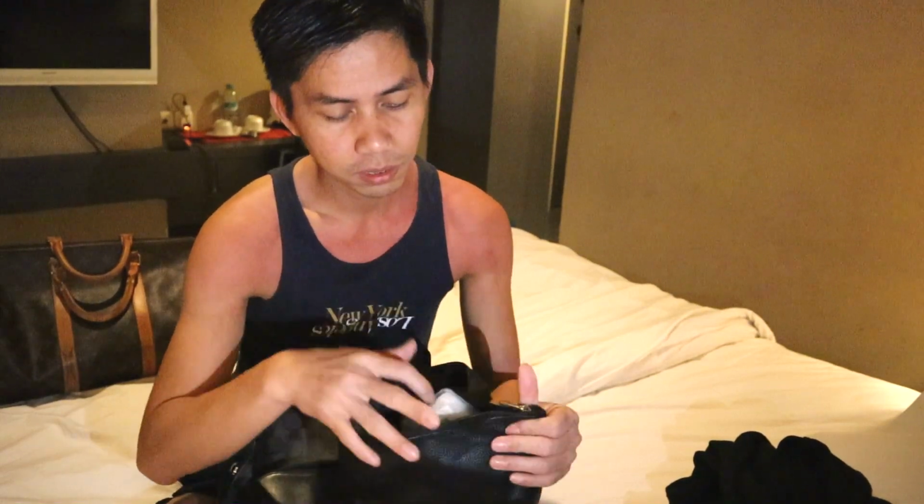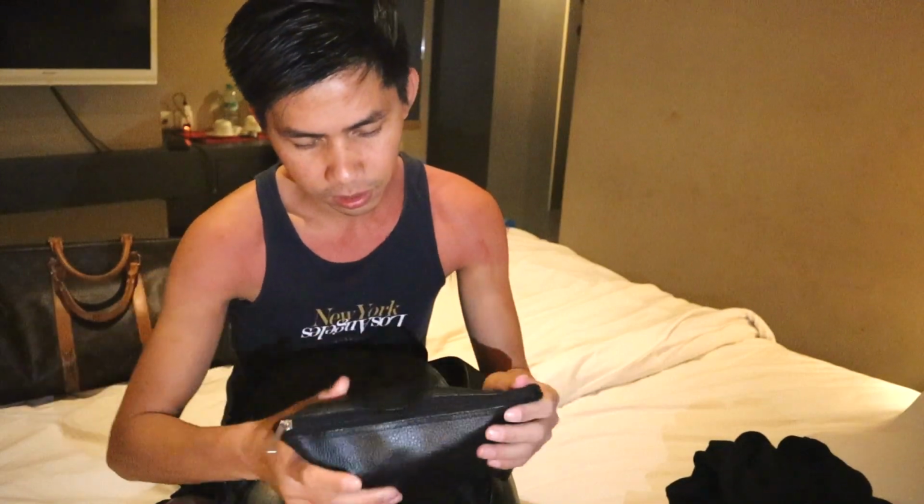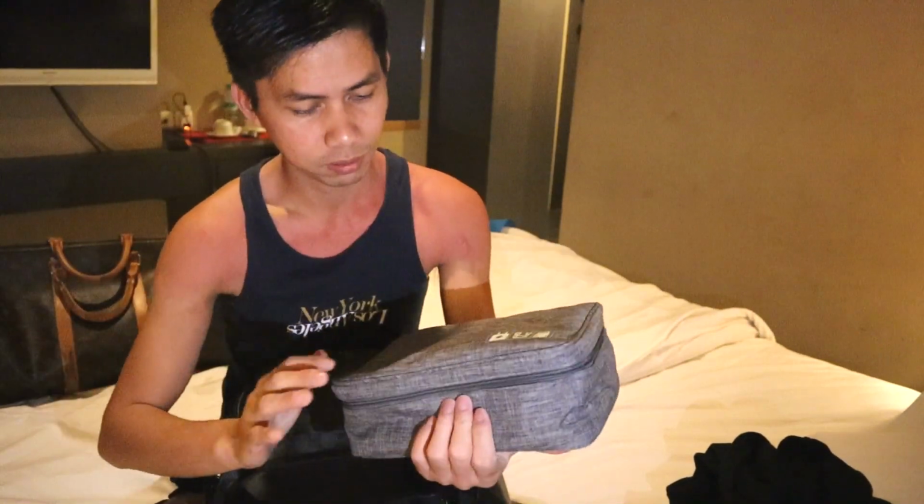Lip Dazzler, para sa lips. So yun yung laman nito. I normally bring this naman, kaya hindi na ako sagot ko yun. And then I have my electronic pouch.